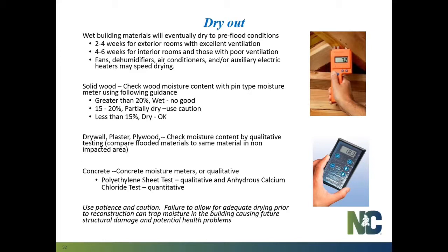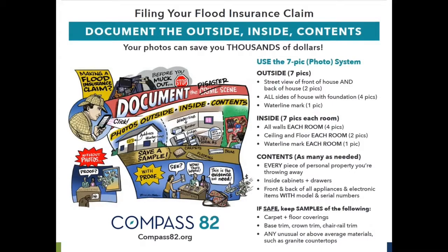Next slide, please. The record keeping. Now, this is not actually... I found this slide from a group called VOAD. The acronym stands for Volunteer Organizations Active in Disaster. And I think primarily it was for homeowners, but flood insurance claims. But I think that it goes to the point that you've got to keep records.